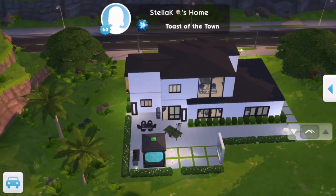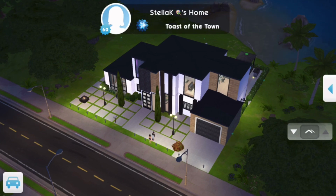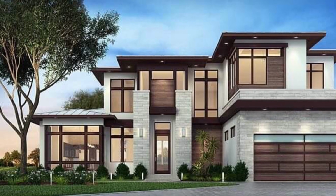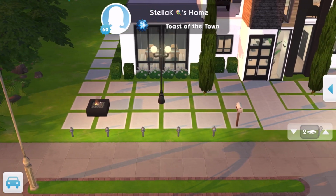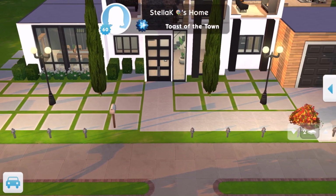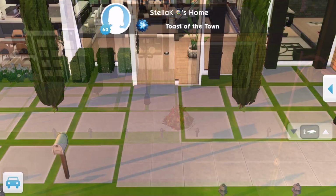For today's house hopping series, let's take a look at a sleek and modern house design by Stella. She shared with me that at the time she made this build, she was following closely a YouTube trend from The Sims 4 players who were recreating real-life builds into the game, and they were absolutely stunning. She was going through an inspirational block at that moment, so after some days, she decided to try it out.